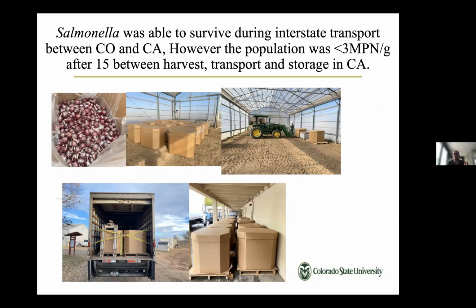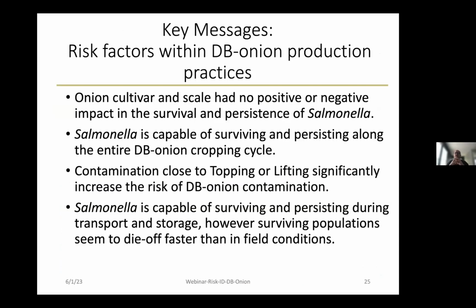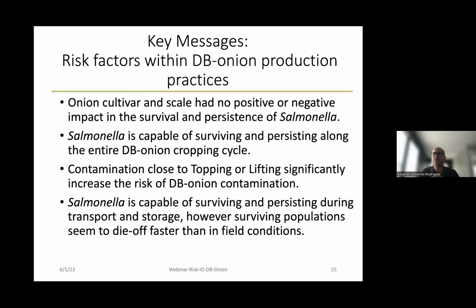But to succinctly finish the presentation, these are the 4 things that we wanna share with you today. Any kind of cultivar or any kind of scale color don't seem to impact the survival of Salmonella, meaning you need to focus all your efforts at the farm, at preventing contamination at the farm. If the contamination happens in the soil, most likely it's going to stay there. And unfortunately, we don't have any remediation practices right now to eliminate the Salmonella from the field, okay? So if you were to have it there, most likely it's going to basically stay there and cross-contaminate the crop.